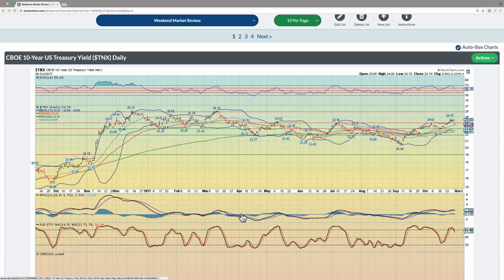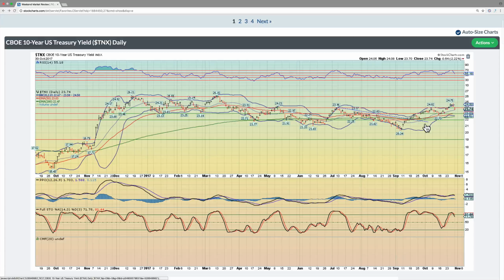So we start by taking a look at the 10-year Treasury yield on the daily chart. And while we're still very, very bullish on this long term, I think we're starting to see the beginning stages of a pretty multi-week pullback potentially. If we refresh this here, I wouldn't be surprised to see this particular pullback take us back to the 21 level here, and give us a couple of weeks, potentially months, to refresh this very nice run that we've had over the last couple of months.